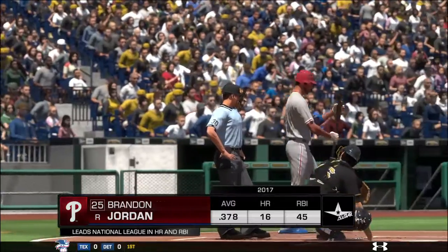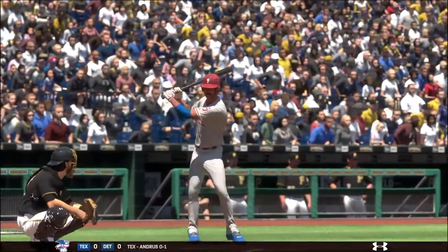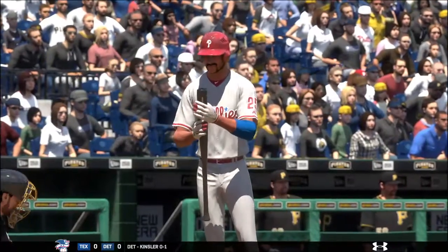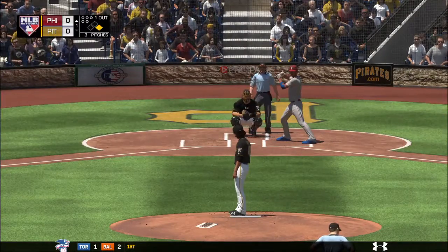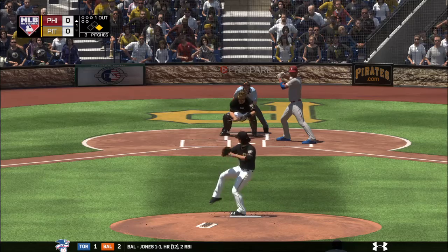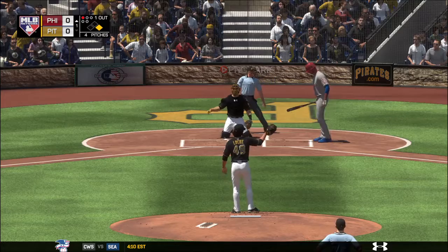Here's Brandon Jordan, who hit 2 home runs in last night's ball game. He's batting .378. Can Jordan continue his hot streak here at PNC Park? Locke ready, and here's the pitch to Jordan. Outside for a ball. 1 ball and no strikes.